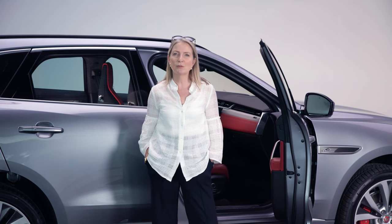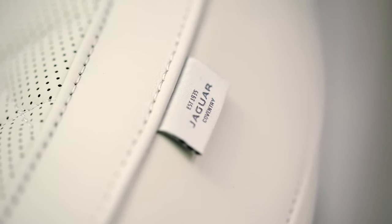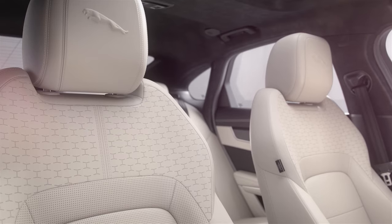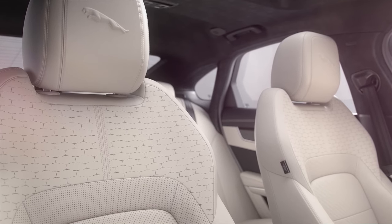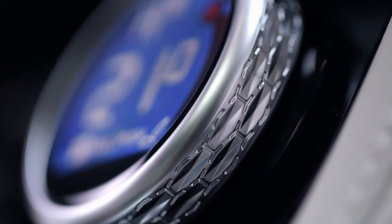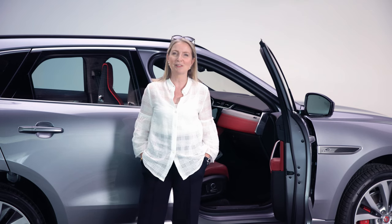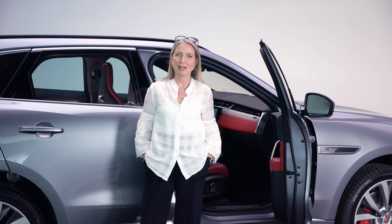The Jaguar brand has a rich heritage. We have used historical layering, taking an element from our past and reinventing it in a modern context. An example of this is our iconic Jaguar lozenge logo, which we have used to create a monogram pattern. We've used this decoration on leather seat facings, rotary dials, and within the headlights. These charming details will reveal themselves to you over time as part of your Jaguar ownership experience.